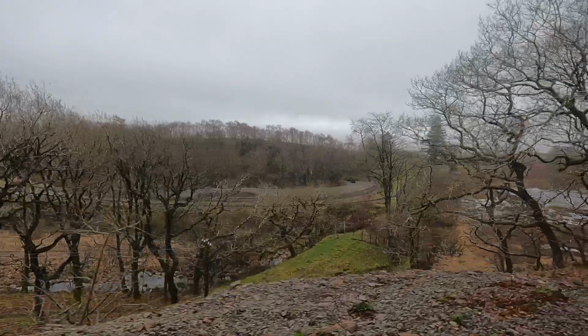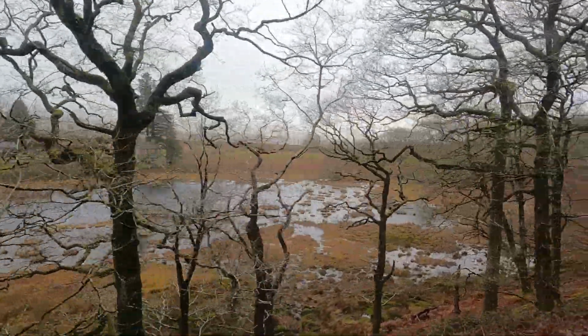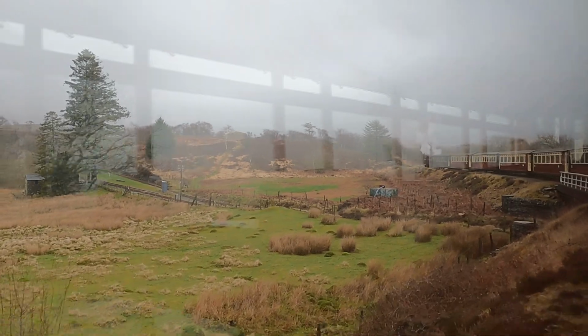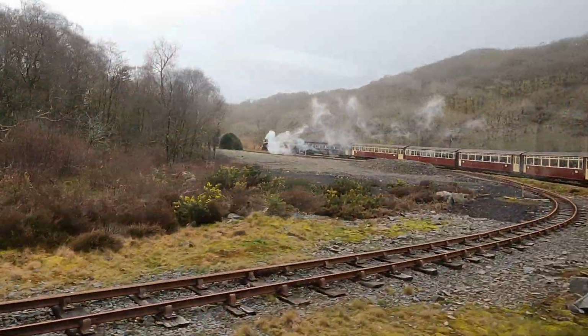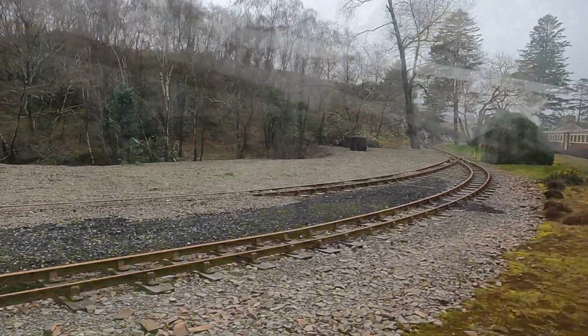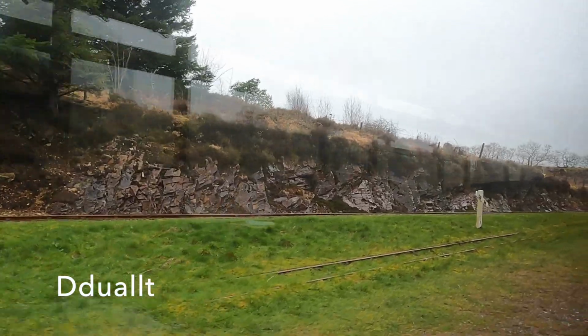And down below us is where we'll be when we complete the spiral. And around we go. We'll be down there very soon. And as we pass the station and go under the bridge, we have finally regained the original track bed for the rest of the run.